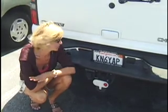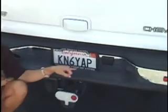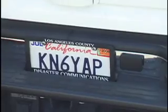Well, whenever I get my first call, I definitely need this. This is the manual tuner, and if you listen, you can actually hear resonance as we go through there.